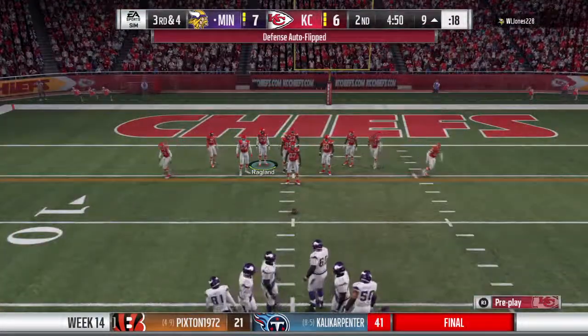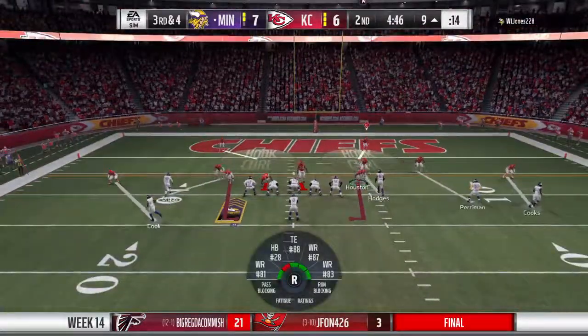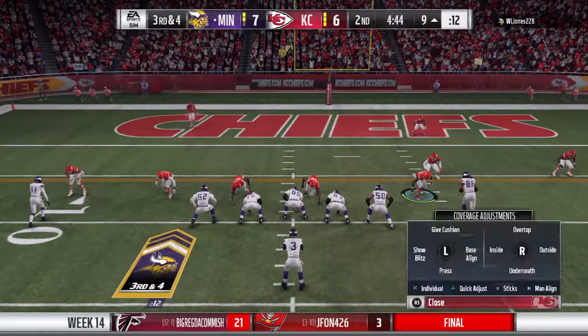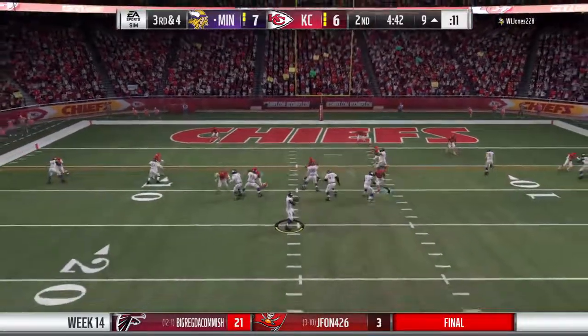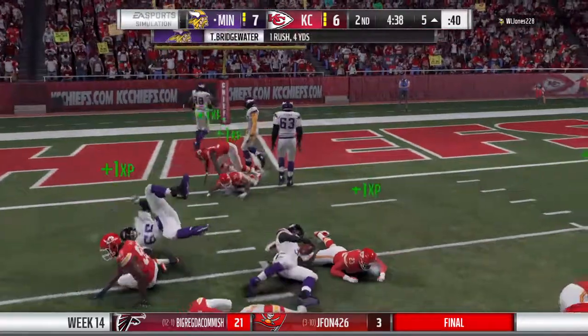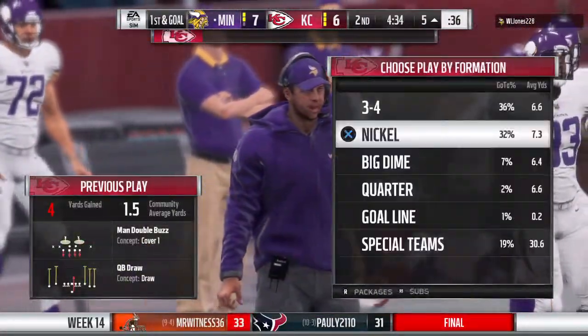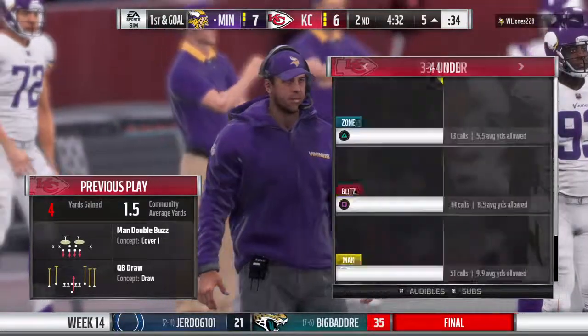And an extra DB here for the Chiefs on third down. Pass situation. He may try and run for this. Give him a gain of 4, able to convert, and that sets up 1st and goal now.